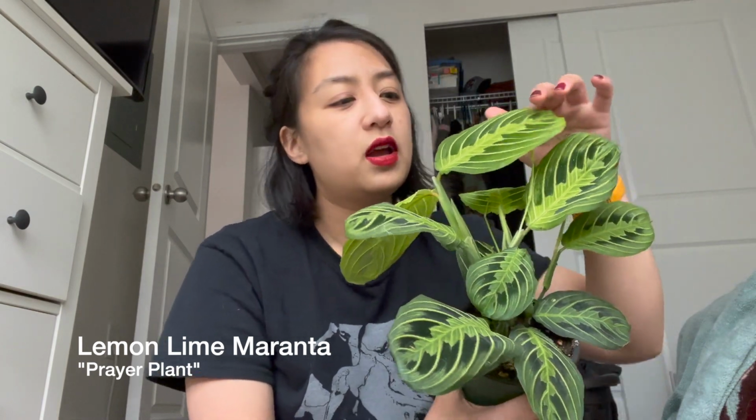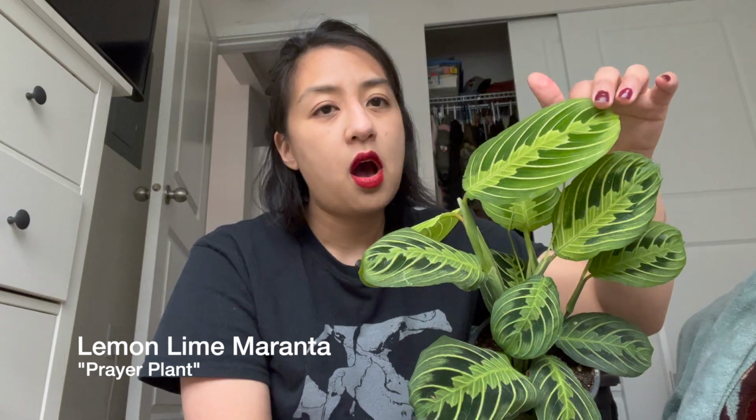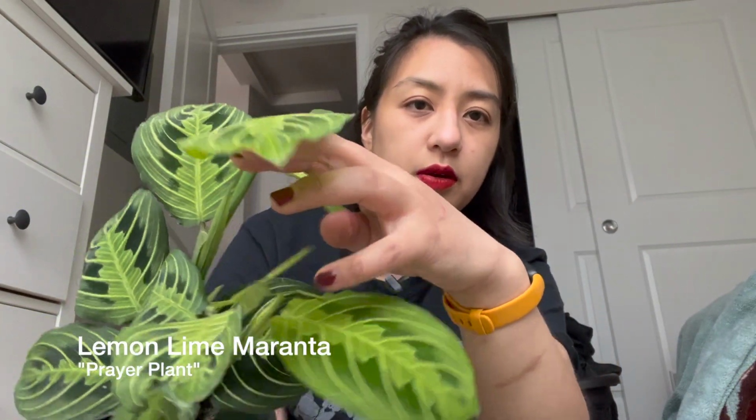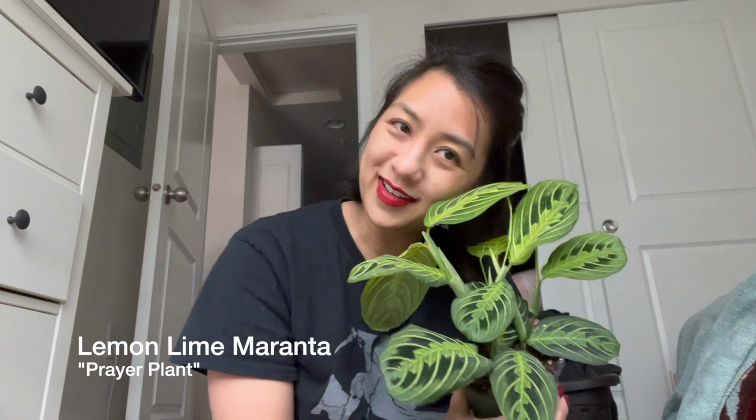I'm hoping to make more cuttings, and I just love the pattern on the leaves. Oh, just so beautiful, and I think the colors are gorgeous. We're growing a new little leaf here. I can show you. Right there. Looks great. I just love the pattern and how organized it looks, and the fact that they move every day according to the light. I mean, come on. Beautiful, beautiful plant.